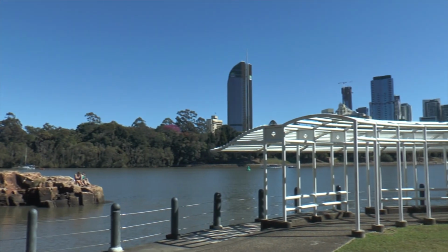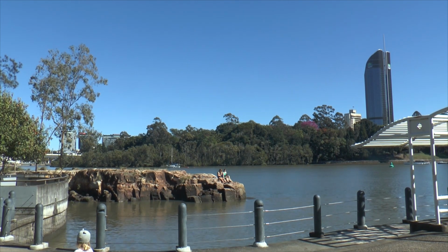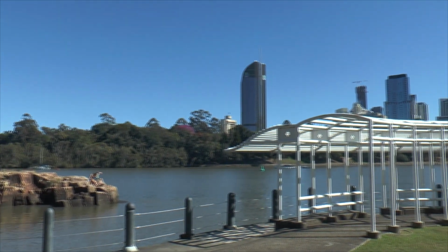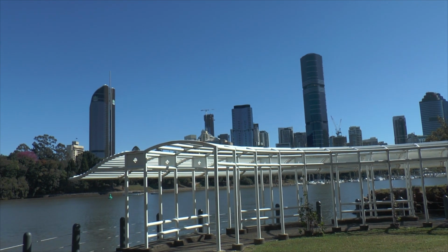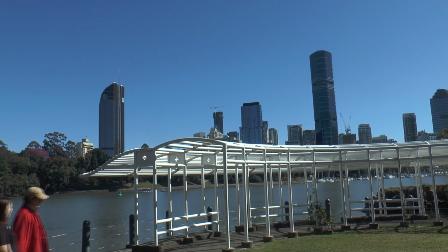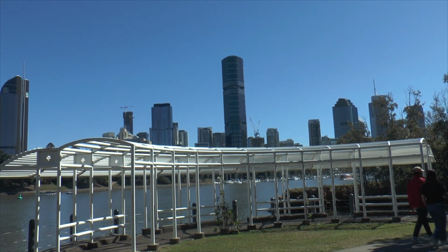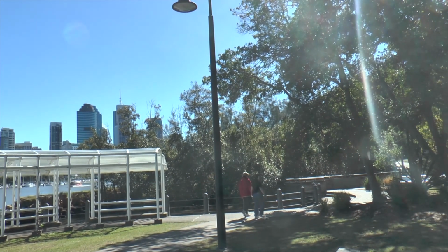Look at that. So what you can see across the river is mangroves and the old botanical gardens. So that's the CBD. Oh, sorry, folks. That's the CBD. You swing round to Eagle Street Pier and some more mangroves.